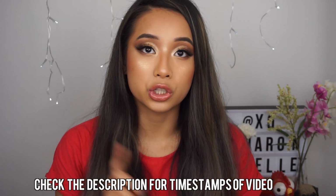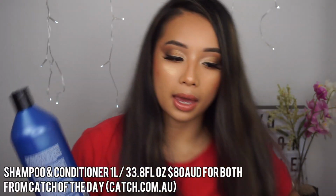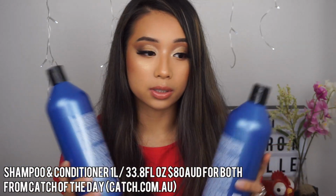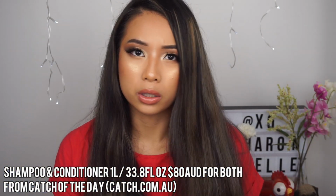I bought the shampoo, which are 1 litre each, so it's the huge one, and I bought these from Catch of the Day for $80 together, so they're about $40 each. I have seen them floating around on Adore Beauty for around the same price, so you're looking at $80 to $85 for a pack of the 1 litre, which is the shampoo and conditioner, but apparently the retail value is around $100, but generally you can find it for $80.